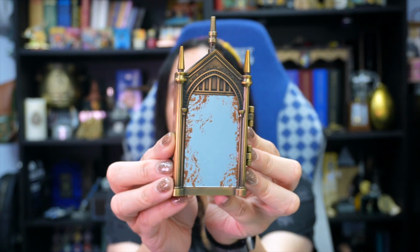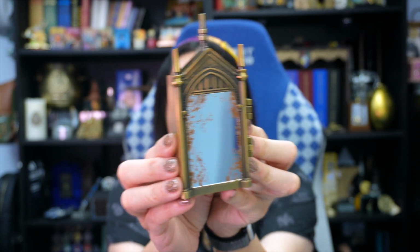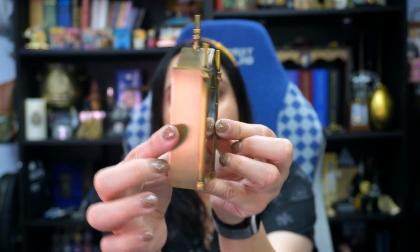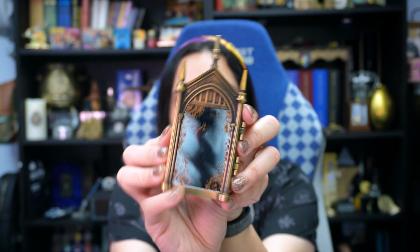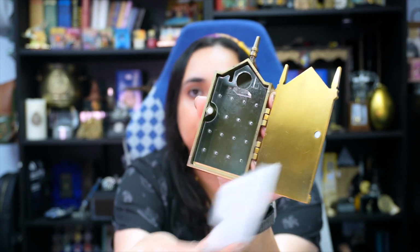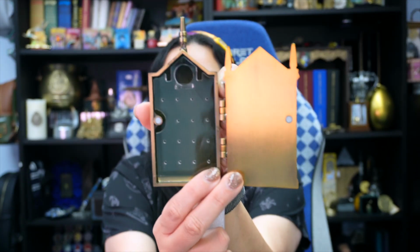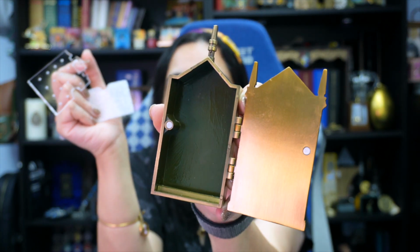I bought this one through a Japan forwarding website, and it's available on eBay as well. So this one is quite thick, it's very sturdy and heavy. It's like a hinge mirror, and when you open it up, there's a little clear holder for earrings, and that's also removable so that you could store trinkets inside.